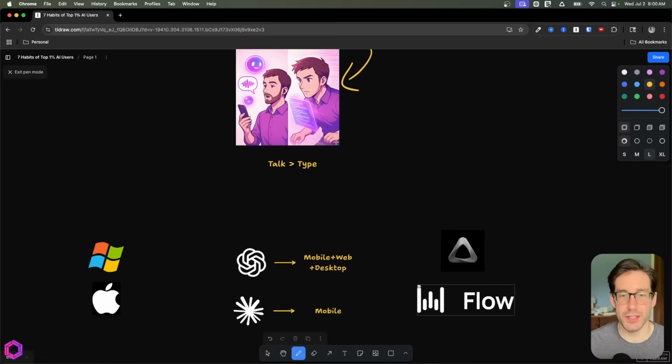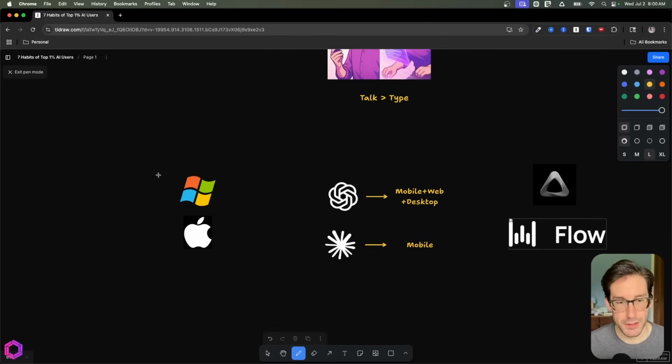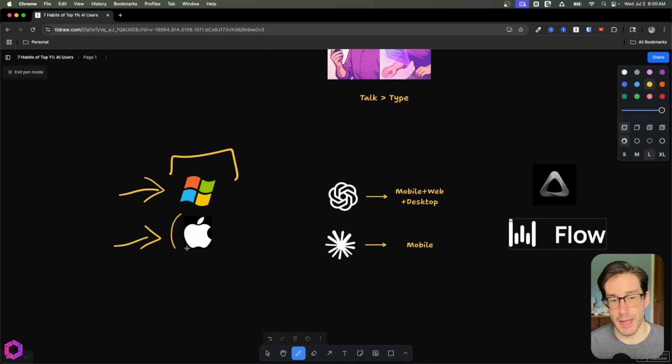And there's a variety of ways that you can do this. It's mainly dictation. You can do it on your phone and your computer. And common tools that I've seen people use are the baked-in tools that are already inside of our operating systems. So Windows already has dictation you can use, and Mac already has dictation you can use, both on the laptop and the phone. So that's one way.